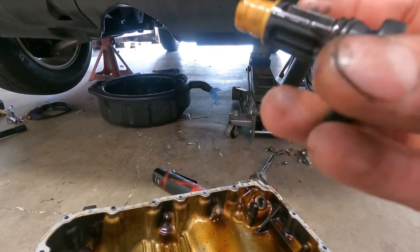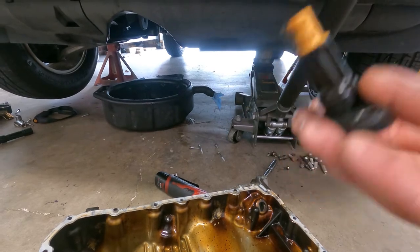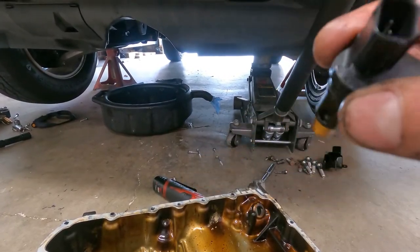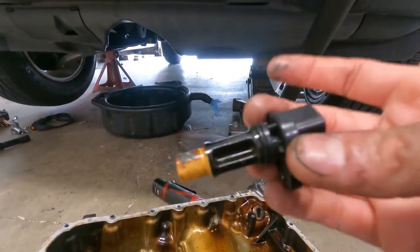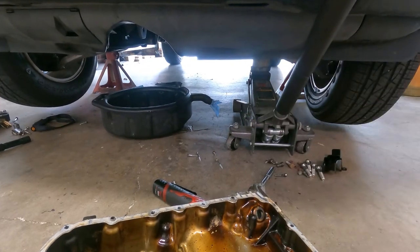So what I might end up doing is just putting a little dab of RTV to make sure it doesn't leak. If it does leak, this is right in the bottom, pretty easy to do, so it's not the end of the world. But yeah, we'll go ahead and do that. Just be careful with this. If this breaks, you're going to have to go Honda OEM. Don't go aftermarket with this stuff right over here. So I'm going to put this away, and we'll be back.